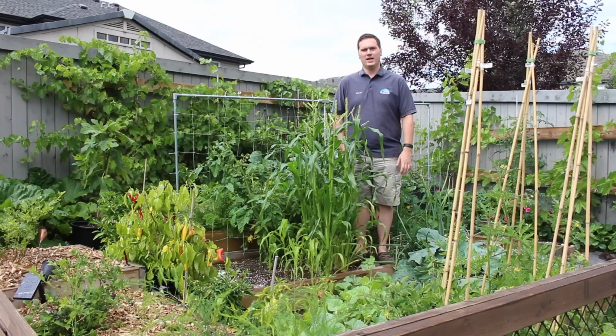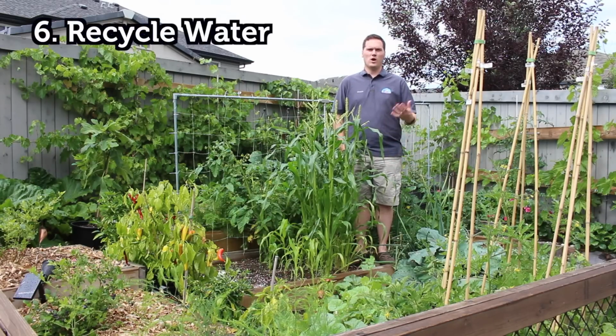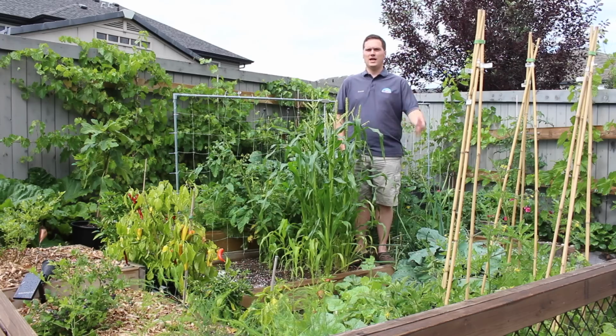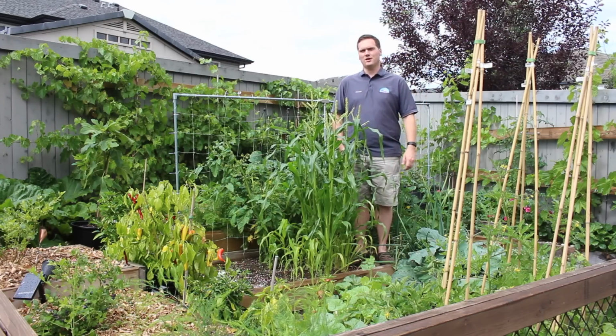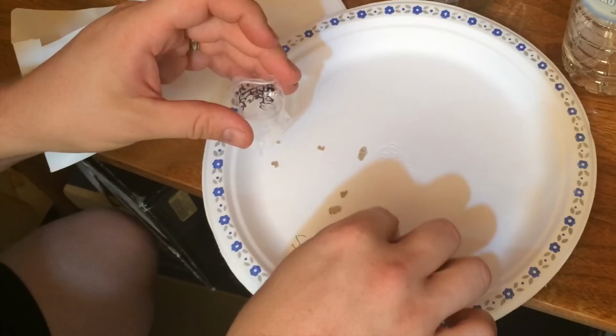If it has not been raining and your rain barrels are not full, you can recycle water from your kitchen, from things like washing vegetables, boiling water, and many other sources, and use it directly in the garden. Before you even get into the garden for the season, you can save money by saving seeds.